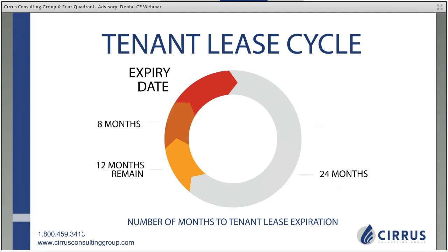One thing to take note of before I pass on to Casey at 4 Quadrants is, doctors, please take note of the critical nature of the tenant lease cycle. Ideally, we begin the process 2 years in advance. 2 years before your lease is set to expire is the ideal point when we have leverage in the negotiation. As we get closer and closer to our termination or expiration date, our leverage significantly reduces.